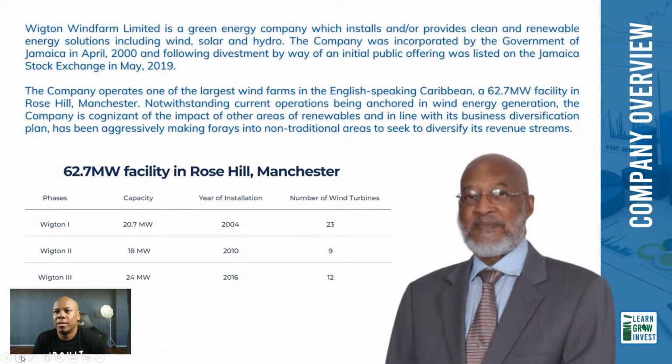So let's start. Wigton Windfarm is a green energy company which installs and/or provides clean and renewable energy solutions, including wind, solar, and hydro. The company was incorporated by the Government of Jamaica in April 2000, and following divestment by way of an initial public offering, was listed on the Jamaica Stock Exchange in May 2019.